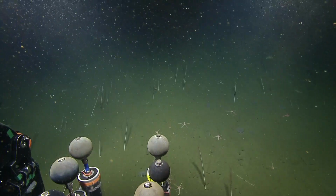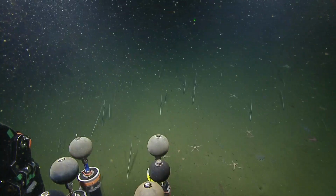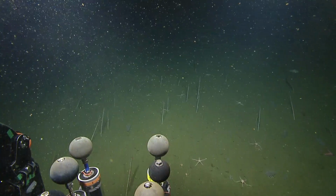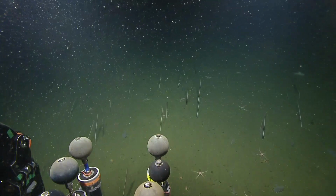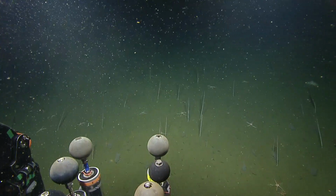Got it. Meredith says it's a snakehead eel pout. Yep.